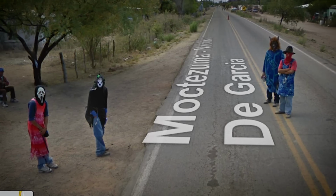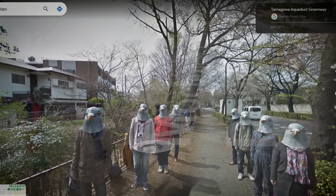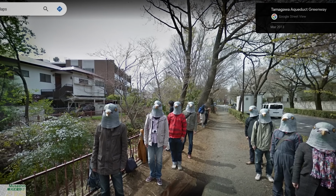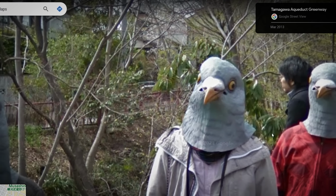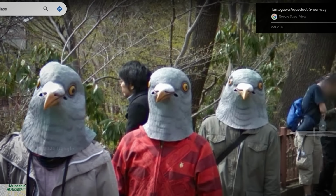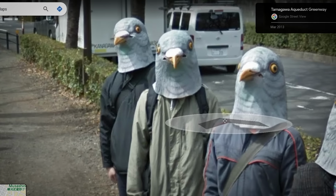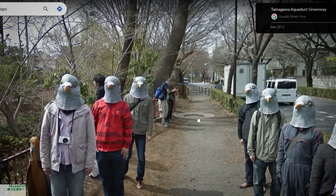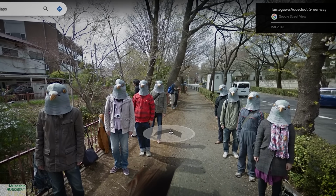Interestingly, this isn't the first sighting of people wearing strange masks on Google Maps. In 2013, a group of people was photographed wearing pigeon masks near a railway station in western Tokyo. Although the image is a little creepy, it was later revealed that the whole thing was actually just a staged prank led by a group of art students from a nearby university. But it's unlikely that this is what was happening in the images that were taken in Mexico.